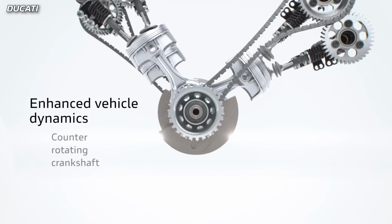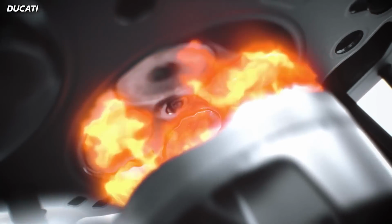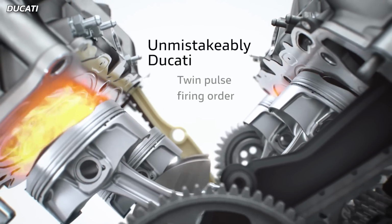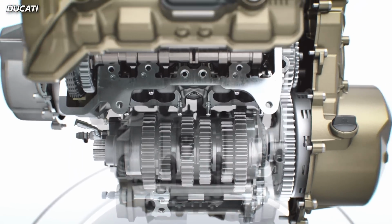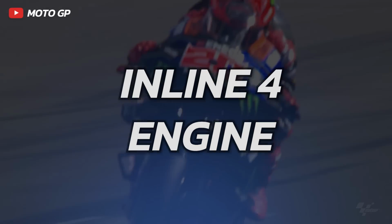In V4 engines, when one piston stops, the other, which is connected to the crankshaft at the same point, is at maximum speed, which counters the torque effect, and it's a way of balancing out the inertial torque, which is a byproduct of the piston's movement. So now we know all about how a V4 engine is designed and how it works. What about an Inline 4?